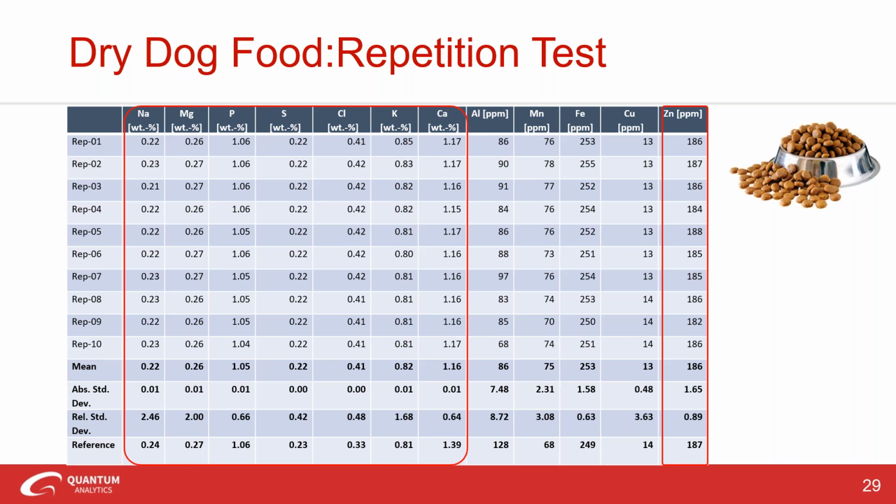And then the last column to the right here, we show the measurement for the element zinc. Again, this is at a trace level of 186 ppm and closely matches the reference material of 187 ppm. That's fantastic.